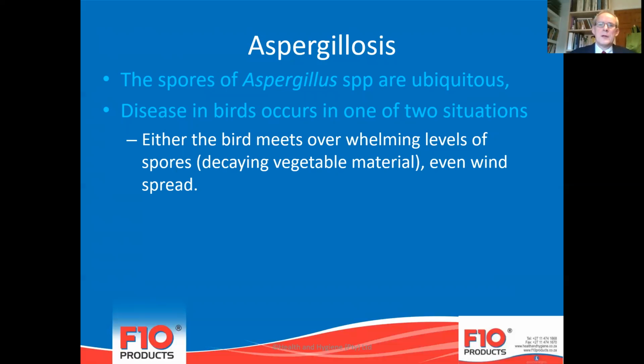Either the bird meets an overwhelming level of spores. For example, they are housed, caged, or kept close to or downwind from, and downwind could be a kilometer away, half a kilometer away, a field of hay that's been cut and turned by the farmer before the hay is made, before it's baled. It could be close to a compost heap or a pile of lawn mowings that are going rotten. It could be that the bird species is fed on contaminated seed.